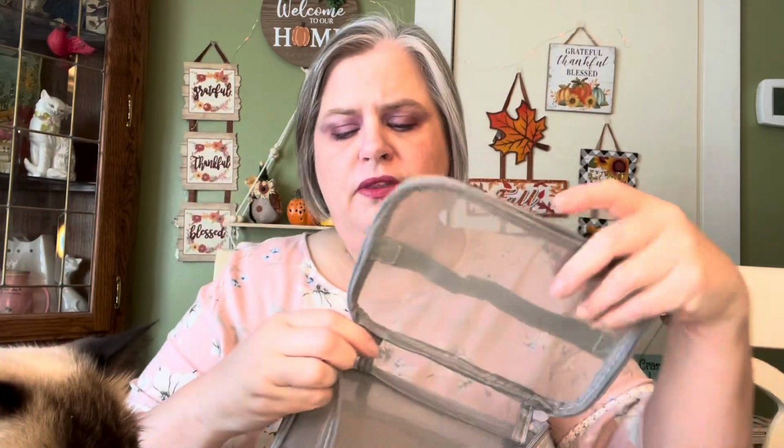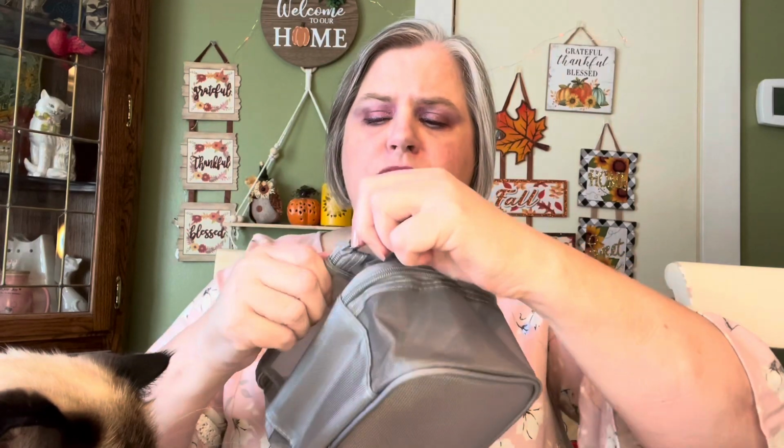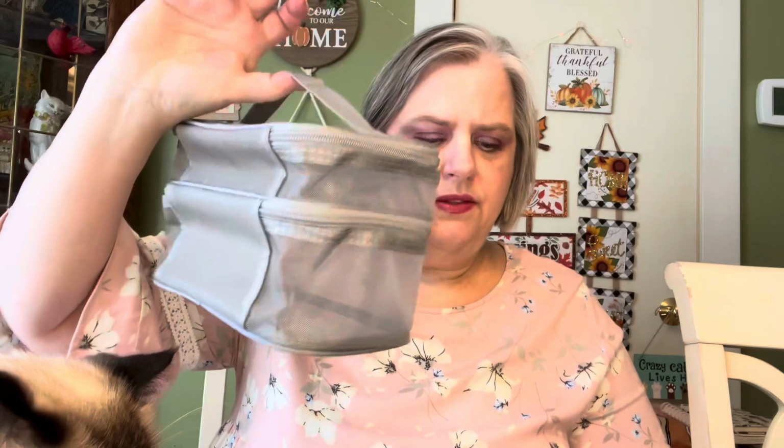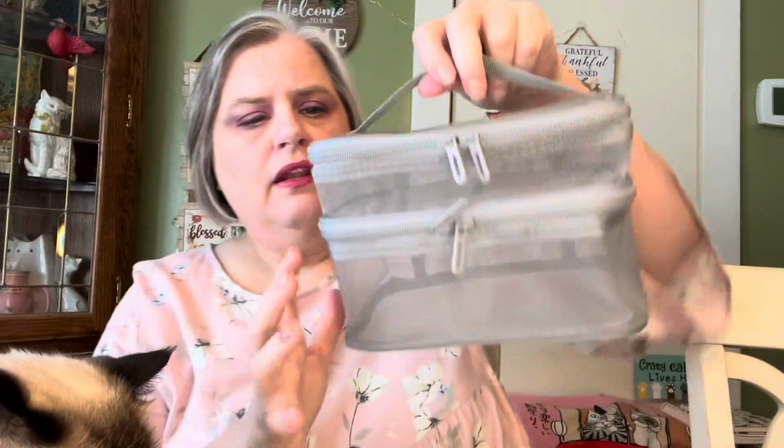And this has the two compartments. So what I would do probably with this is put up top my brushes and maybe sponges and then my cosmetics in the bottom portion of it. And there it is. Isn't that nice, y'all? That one is $7.50. And I, like I said, I think it came in white and black and then this gray silver look. So $7.50, and then you just crush it to pack it.